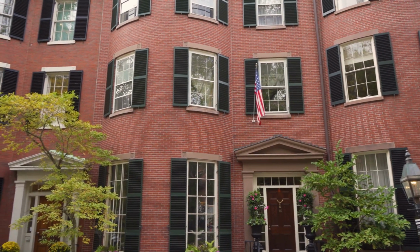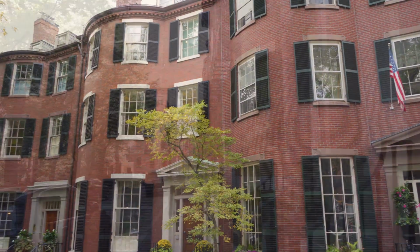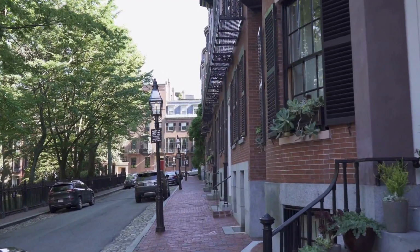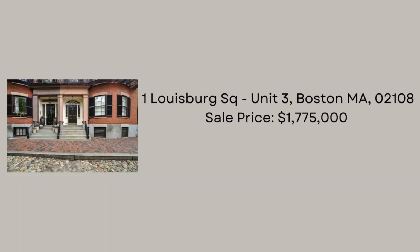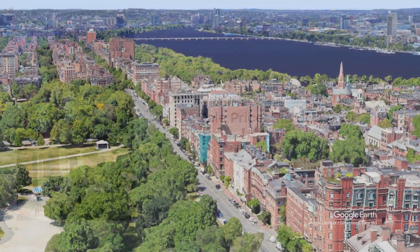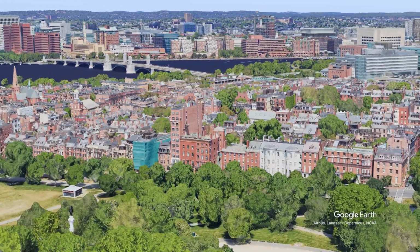As one might expect, sales here are typically infrequent due to its small geographical area and extra large price point. Over the past 3 years, 4 homes have traded hands with an average sales price of $14 million. The least expensive home sold was 1 Louisburg Square, a condo with 968 square feet, which sold for $1.8 million. The most expensive home sold was 20 Louisburg Square, a 7,600 square foot single family residence which transacted for $15 million.